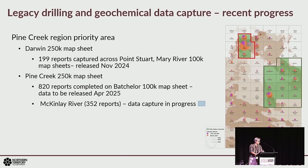So, legacy drilling and geochem data capture from all the industry reports. We're still working on the Pine Creek priority areas, and we've been for a while now. Obviously, these are historic mining areas, so there's a lot of reports, and a high percentage of those, of course, were hard copy, pre-digital, requiring extra work to capture.